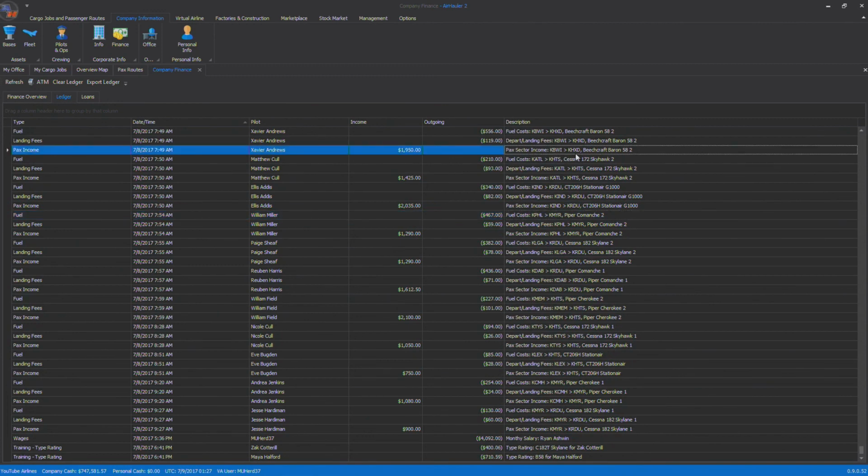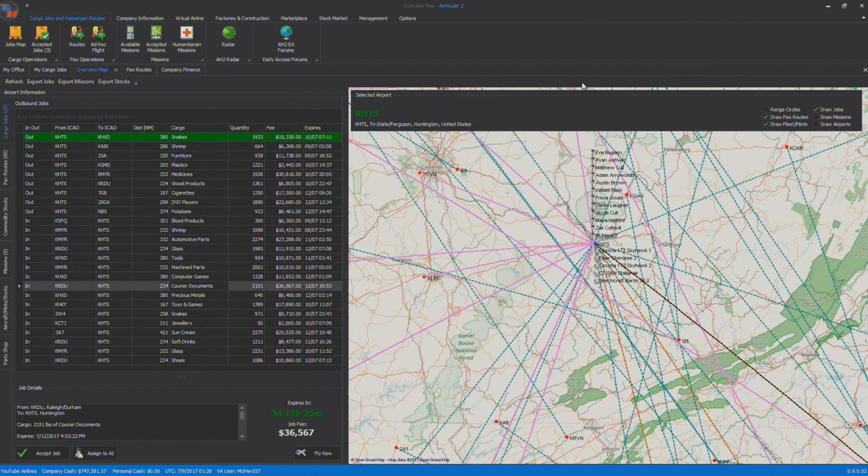So it was KBWI, that's Baltimore, so that's what that route was. Baltimore, Hilton Head. I would have never remembered that. I'm glad that's in there, because we make a lot of money on that.